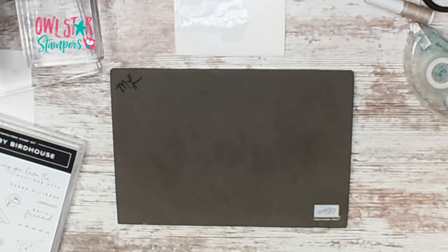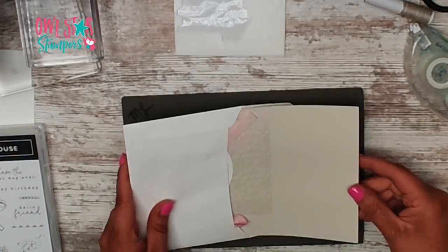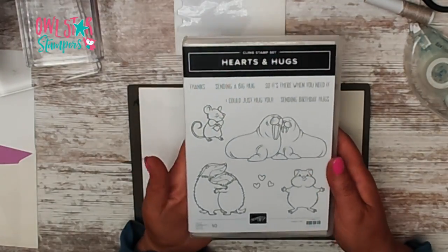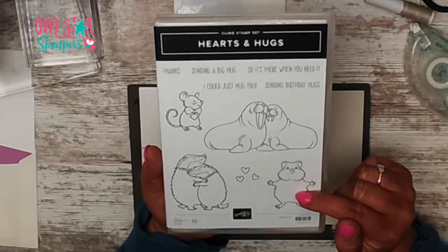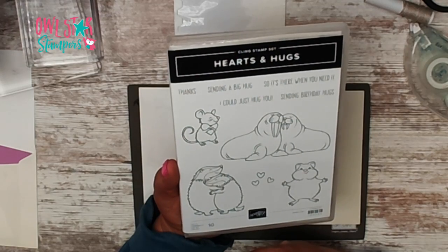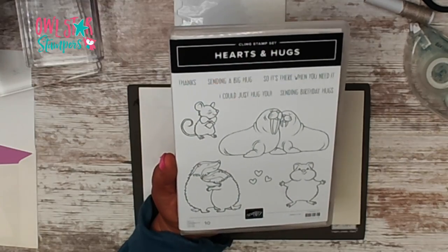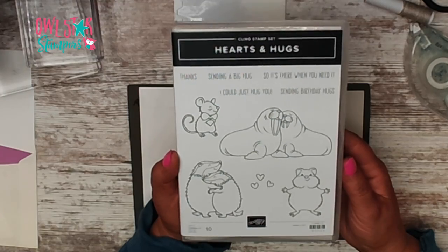And now we're moving on to card number 3. This card is so cute. And for this card, we are featuring the Hearts and Hugs bundle. Okay, look at this cute little hamster, and there's the walrus, the badgers, and a little mouse. Not really too fond of mice right now. But they all are hugging each other and have little hearts, and so this is a very adorable stamp set.